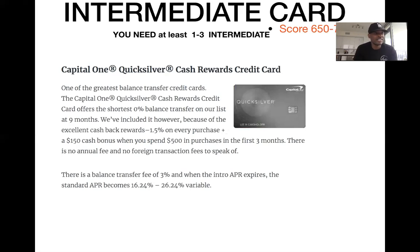It's a good card. It's not one of my top cards, but it's a good card. You do get rewards. I say it's not one of my top cards because if we started with Capital One in the starter cards, then we want to have a variety of banks in our portfolio that we're building relationships with.